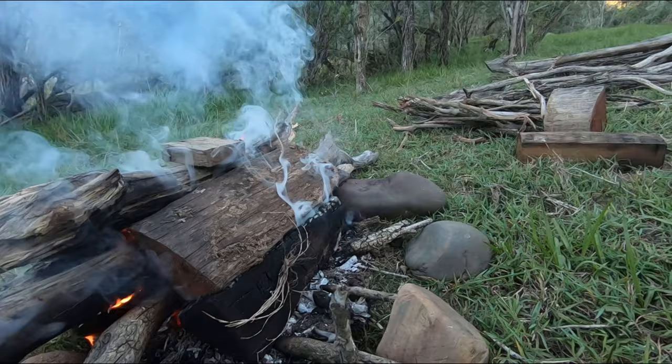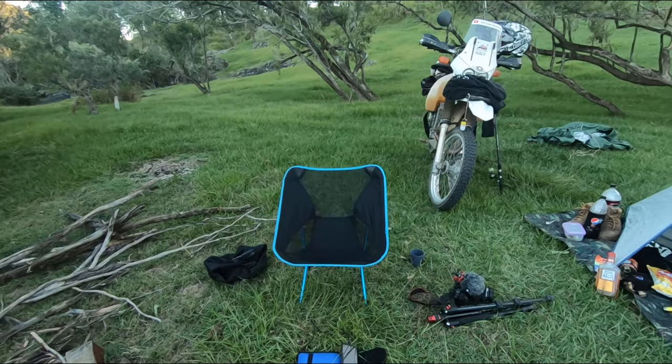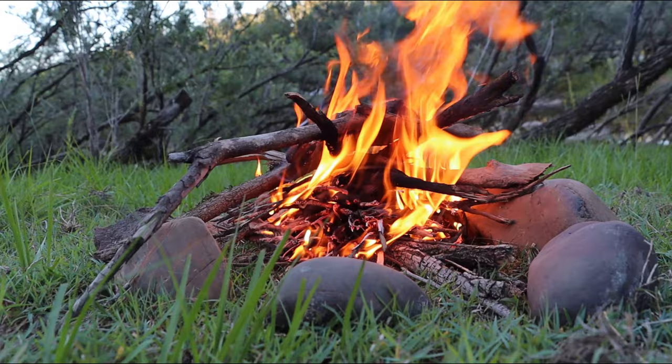Yeah, all is good. Yeah, happy with the camp. Bloody beautiful little grassy spot, 30 metres from the water. Can't complain about that anyway.